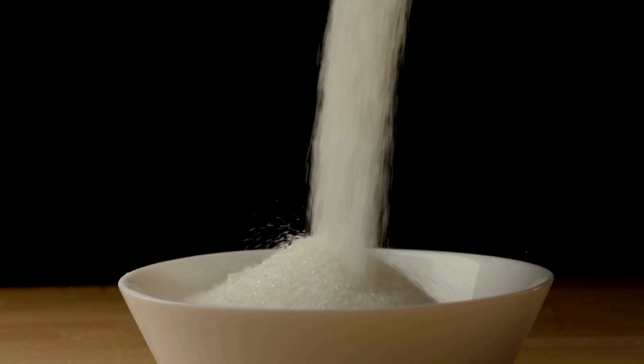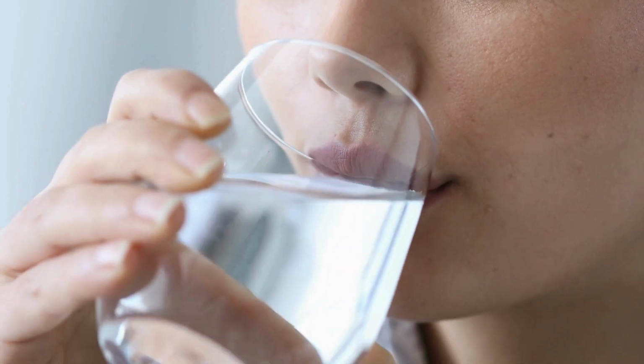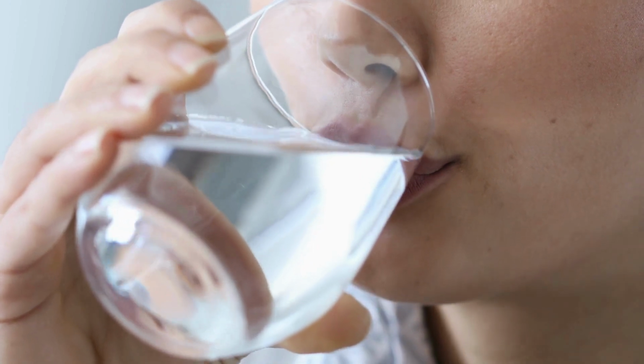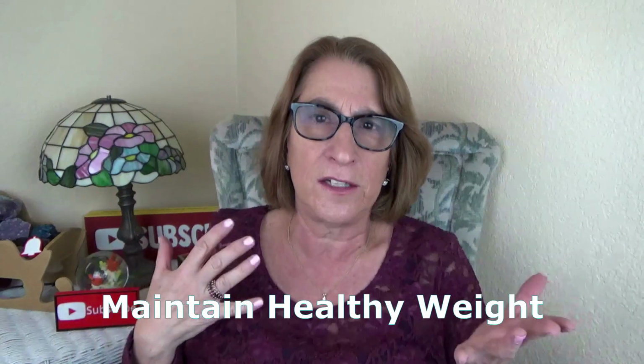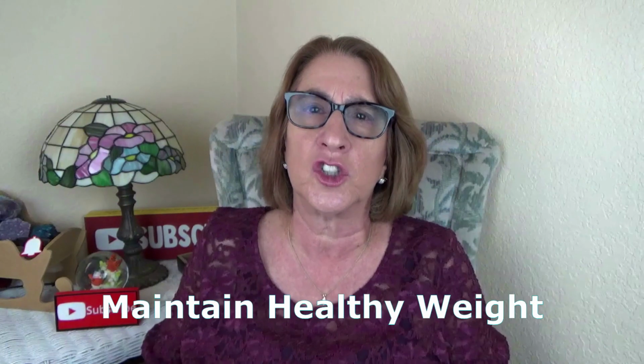Now, it is important to drink a lot of water. You don't want to drink a lot of sodas or drinks with artificial sweeteners. Fruit juices often have a lot of added sugar, so you're best to stay with water. The other thing is this practice helps you to maintain a healthy weight, and a healthy weight, of course, is another secret to looking younger.